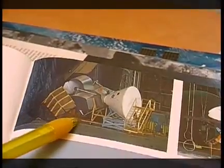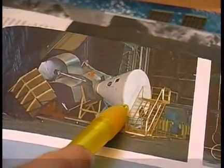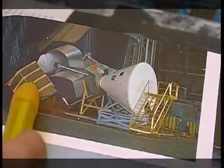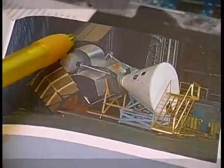This is a simulation rig that was built. This is the command and service module of the Apollo program. And you'll notice that the window here looks out onto a block here. And there's another one here. They're curved. These are the screens onto which the lunar surface was projected as the craft made a simulated approach towards the lunar surface.